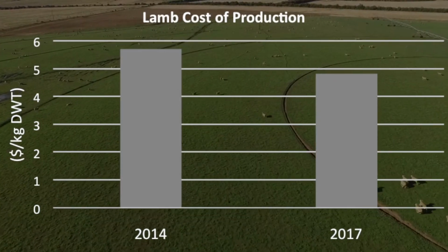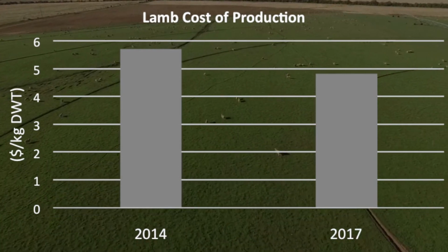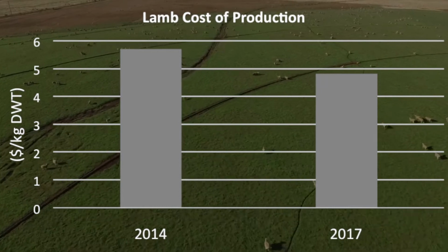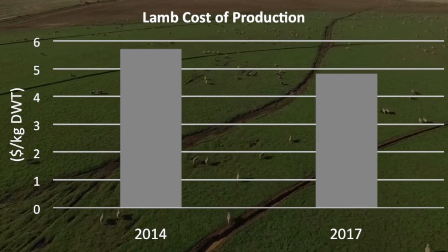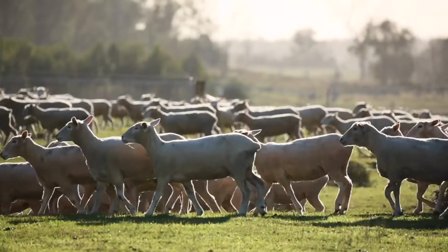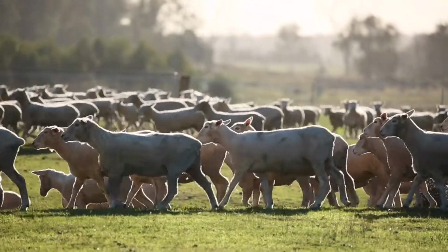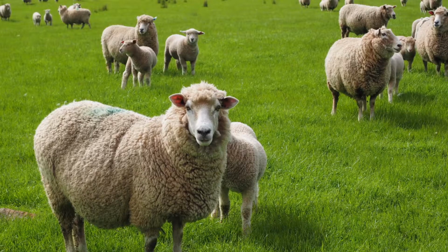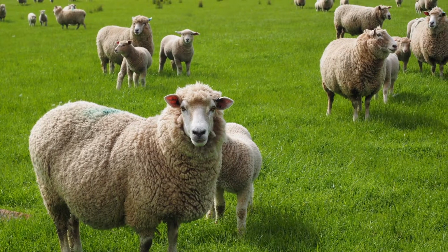And while we've increased the lamb production, the cost of production has actually come down from, I think, $5.70 to $4.80. Obviously the gross figure is bigger, but we're running more sheep, so on a kilos basis it's actually been brought down. Yeah, right, great. And so you've done that by just growing more grass, running more animals? Yeah, it's come about definitely.